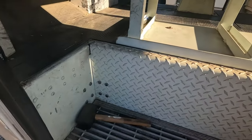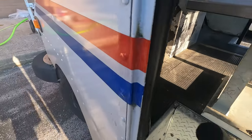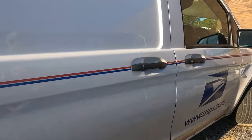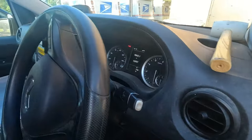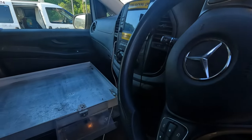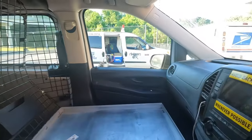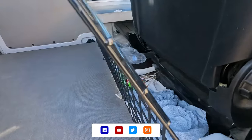Yeah, you can see. That's a hammer. In case I gotta knock somebody in the head. I got two of these. This ain't kind of like a van, regular van, but not really. It's got a cage there, yeah. It's got a little more junk in it.